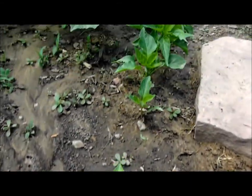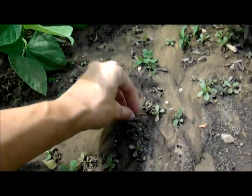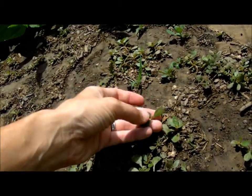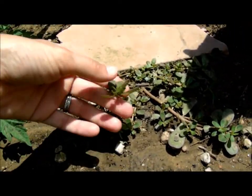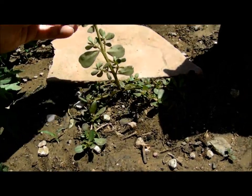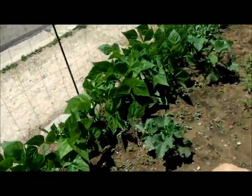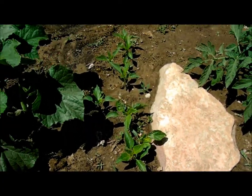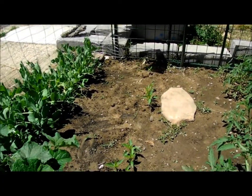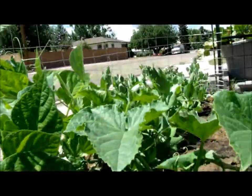Here's some pepper plants. These are behind everything else, but with the fertilizing that I've been doing, they're much happier. I need to come in here and weed. But you can see this is, I think it's called purslane. And apparently you can eat it in salads. So I've left some of them that are not going to bother the roots of other plants. Some more pepper plants. There's a whole variety of peppers too. Bell peppers and hot peppers and jalapenos. Beans. Beans all doing stuff. Cucumbers.